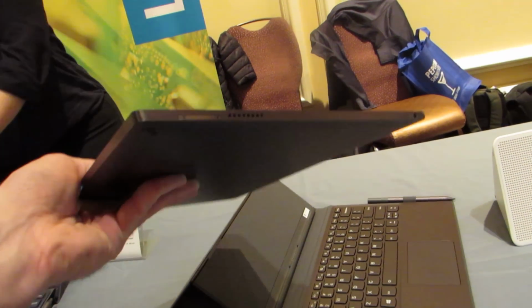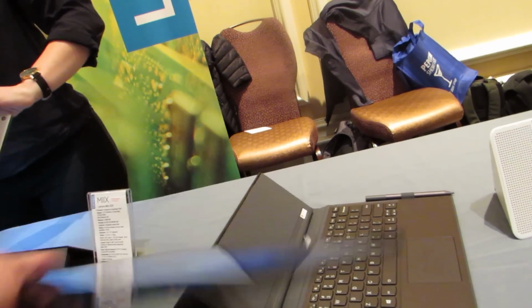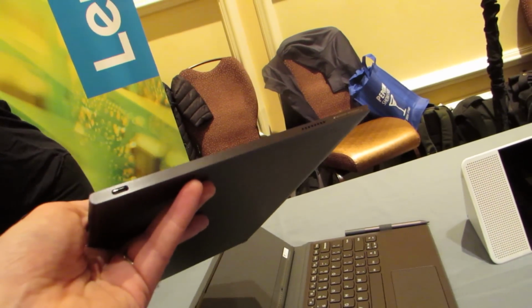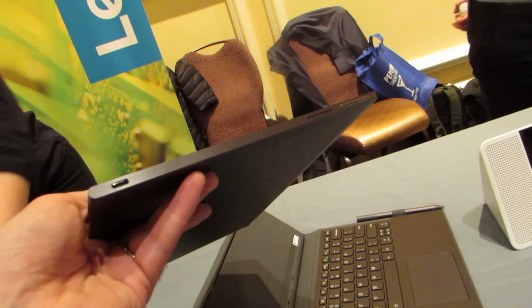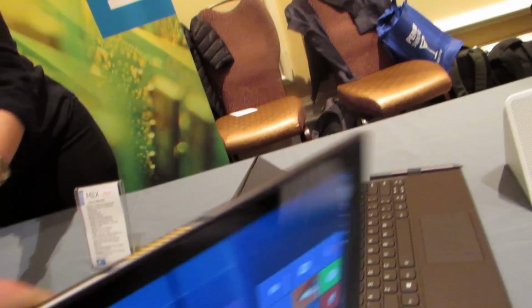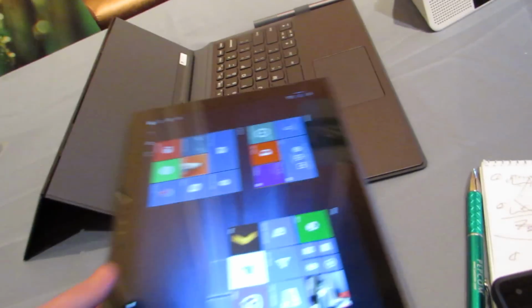Feels pretty lightweight. Not a lot of ports here. We've got a headset jack on this side, SIM card slot. It does support 4G LTE. It's basically got the processor that you would find in a smartphone, and supports connectivity like a smartphone. We've got a USB Type-C port, volume keys here on the other side, and the connectors for the cover.